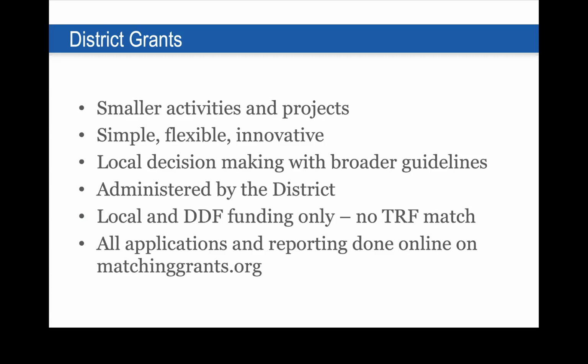So one of the things that's great about district grants is that they're a smaller, more local type project. And the decision-making, the money, everything comes from our local Rotary district. And all of the applications and the reporting are done online on matchinggrants.org. And it's a pretty simple process that we're gonna walk you through today.